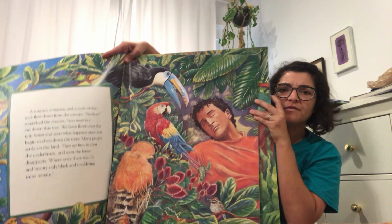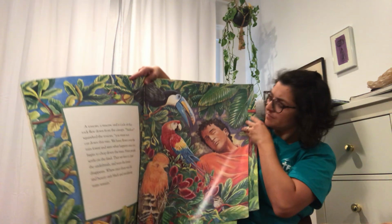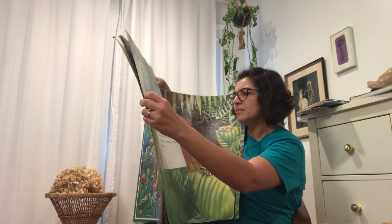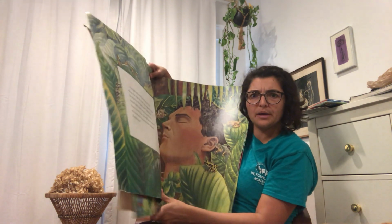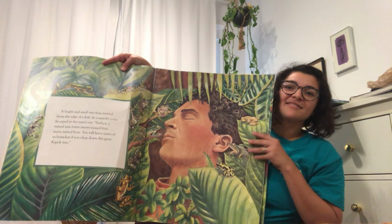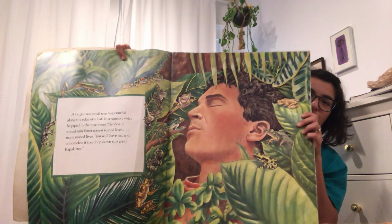There's the birds of the forest. Oh my goodness, this book is so big. All right, who do you think's going to talk to him this time?